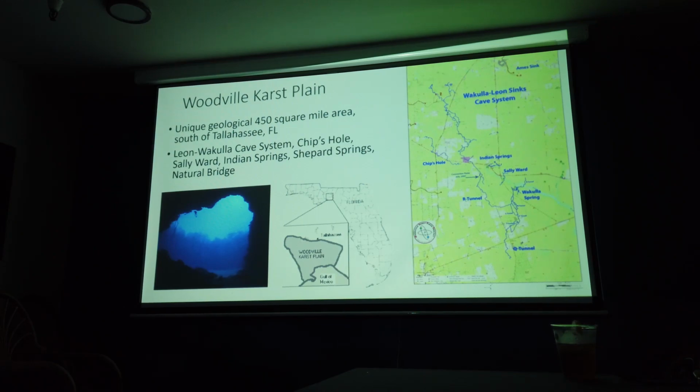Other systems you may hear: Indian Springs, that's a former YMCA property. Sally Ward is also on the Wakulla Springs property. By looking at the map, you'd think they'd be connected together. They're only separated linearly by about a mile. Numerous dives have been downstream Sally Ward, and even guys in sidemount haven't found the way on. So certainly the water connects, but there's no physical connection. So those are some of the popular systems.